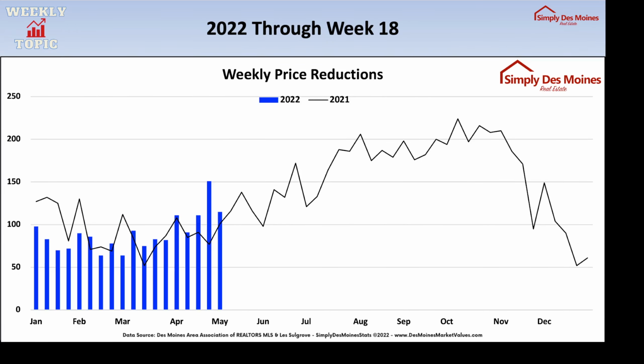As far as price reductions, this is a good indicator too of a changing market. When you start to see more price reductions, we haven't seen a lot of price reductions this last year. But during the month of April and starting here into May, we are really starting to see pretty consistent price reductions above the pace of last year. And as typical, as the year goes through, home sellers that are not getting their homes sold start to reduce the price of their homes. And we'll see that rise as we get toward the end of the year. But we're starting to see that maybe just a tick early this year. And again, that's just a sign that the market is finally starting to change a little bit.